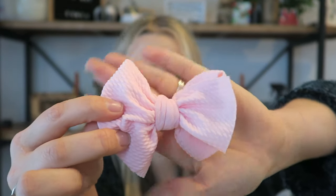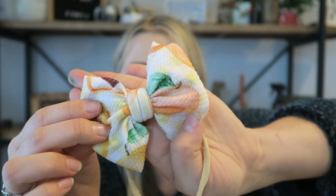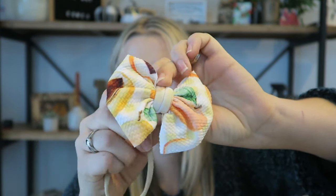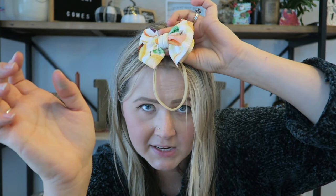This one still has her hair on it. And then I've got a light pink bow here. This one I loved. It was like the peaches print, but it did not come with a clip. It was only with a nylon headband. I think I might go out and buy a clip so that I can transfer it and make it into a regular one.